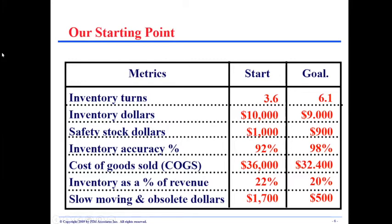So if we look at some metrics, what we're going to talk about, a company has a goal to turn about 6 times a year. They're only doing it 3.6. They want to reduce inventory by 10%. They want to improve inventory accuracy. They want to reduce the cost of goods. All of these metrics are very easy to determine. It should all be available. But for some reason, they don't like to write it down, and they don't like to say where they want to go. About the only metric up here that might be difficult to find would be safety stock dollars. Quite frankly, nobody has any idea what the cost is for those.